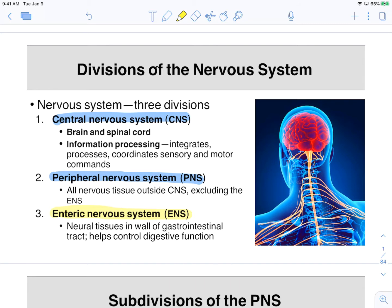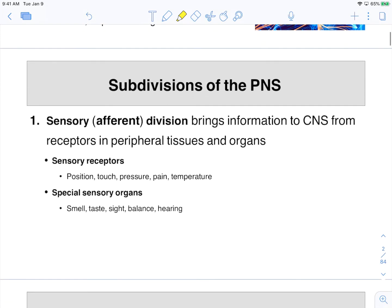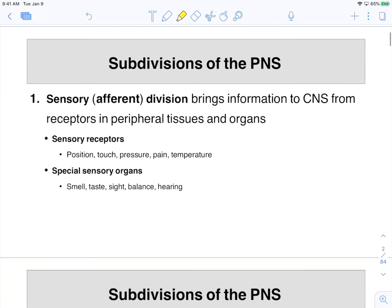There is some information exchange despite its autonomous nature, I guess. Maybe that's the right word. Anyway, despite the fact that it has autonomous control over the digestive system. We can take these divisions of the nervous system and divide them even further.